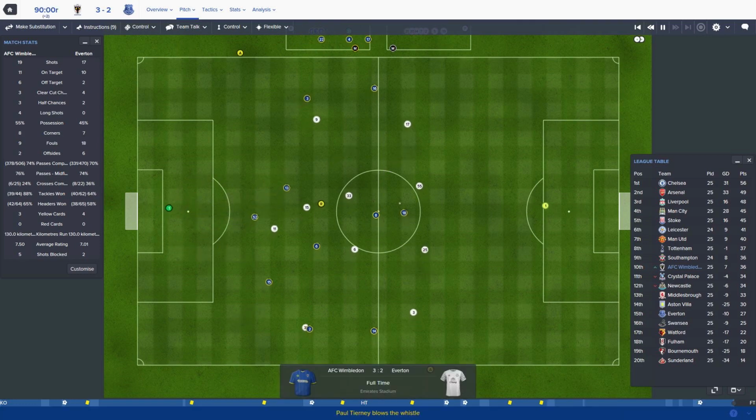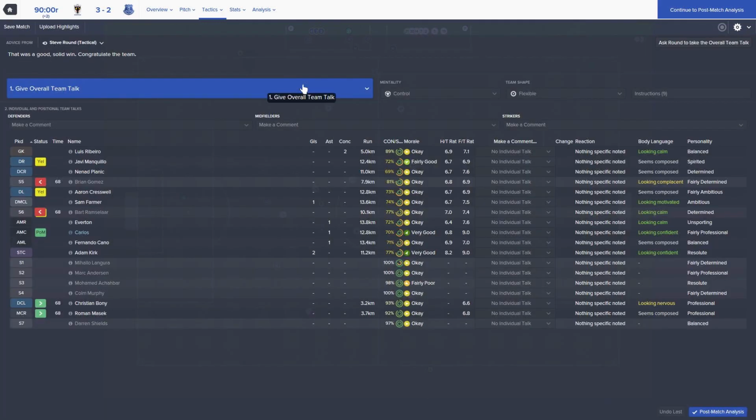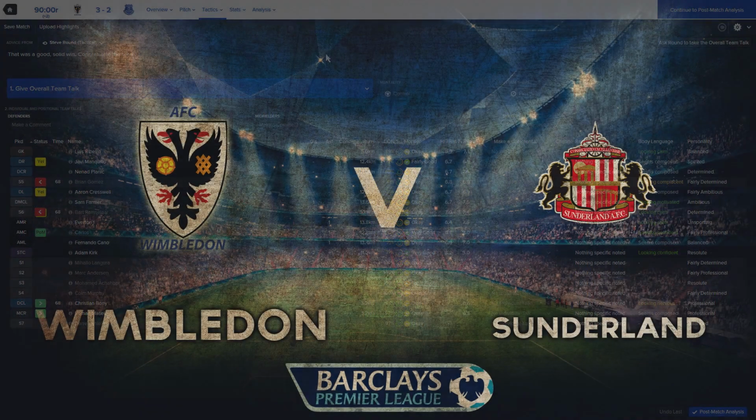There we go, a 3-2 win. Everton threw it at us towards the end of that game. It was ridiculous. I didn't know what on earth they'd changed, but we could not stop them. Thank God we got the win in the end.